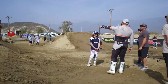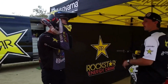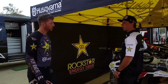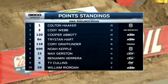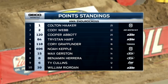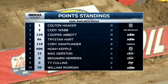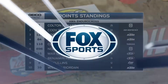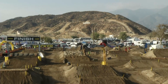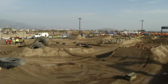And Cody Webb looked good. 2-2-2. Solid and consistent, but not enough to take down the defending champ. Cooper Abbott made his presence felt with a third place finish, third overall, but had a moto win in there. In moto two, the first one of his career. And Tristan Hart had some issues in moto number two, but he showed that he has the speed to contend in 2020. Some slight track changes, some modifications for round number two.